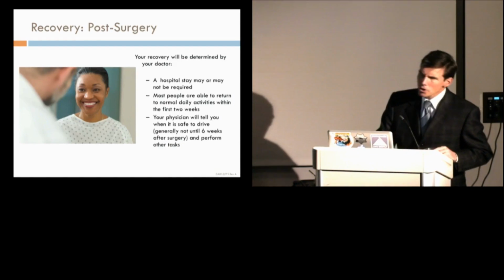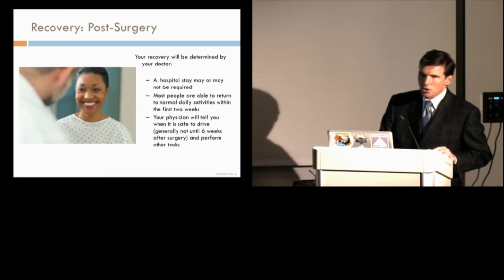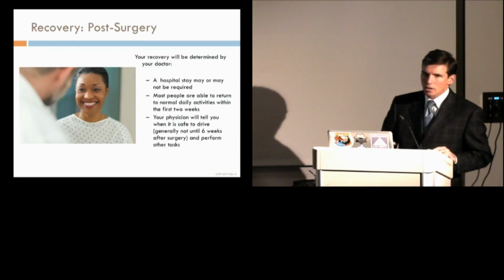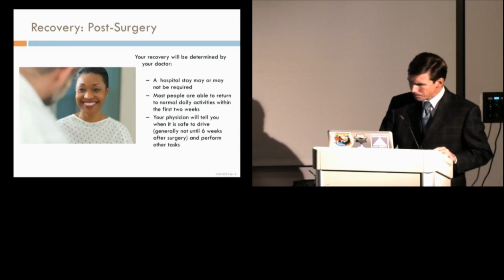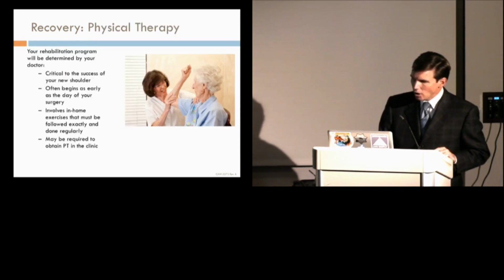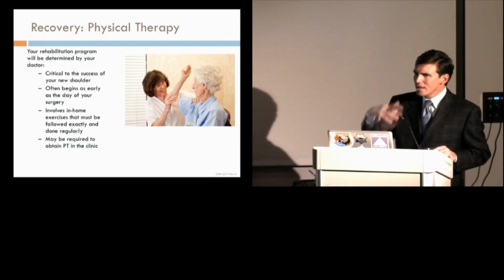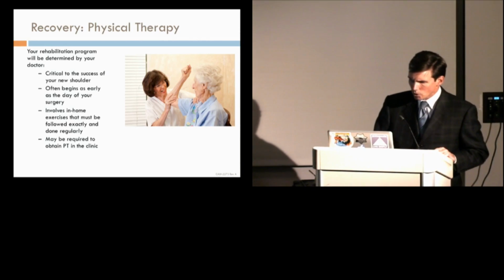Recovery post-operatively. Again, we usually keep our patients for about 2 nights, and most people are able to return to most of their daily activities, like dressing and brushing your teeth and talking on the phone within a couple of weeks. Usually not safe to drive until about 6 weeks, and the overall recovery is about 4 to 6 months. In other words, that point at which you've gained most of the benefit of the shoulder surgery.